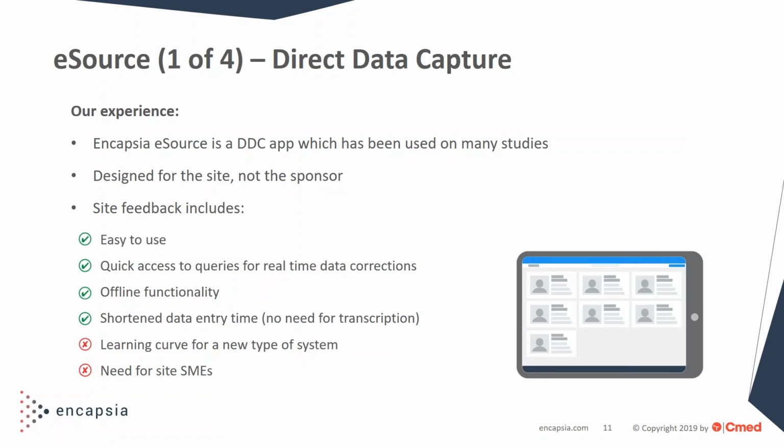I'm Katie Rowland, and as was mentioned earlier, I'm a program manager here at CMed Technology. For each of the 4 categories of eSource, I'm going to be offering a bit of insight into CMed's expertise from a more operational perspective.